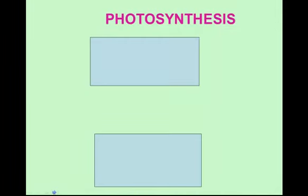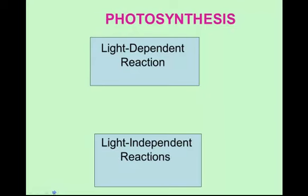Okay, so let's talk about this process. Photosynthesis is a two-stage process. The first part depends on light. We need light to make that happen. The second phase of the process is called the light independent, and that means that by this point we don't need light to make it happen. This last phase is also called the Calvin cycle, and remember we talked about Melvin Calvin figuring out all the steps along the way, the pathway for how the plant is going to do this.